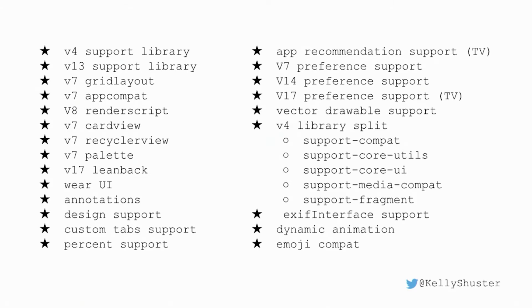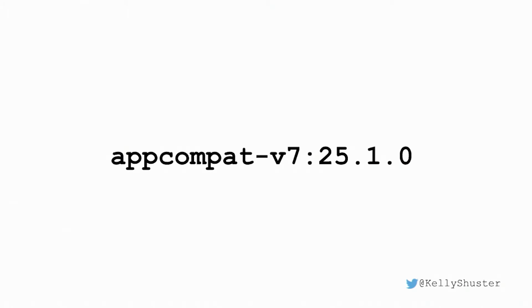So I didn't even actually realize that there were this many libraries until I started researching for this talk. All right, so just a few general tips and tricks when you're working with the support libraries. The naming is kind of weird and confusing.